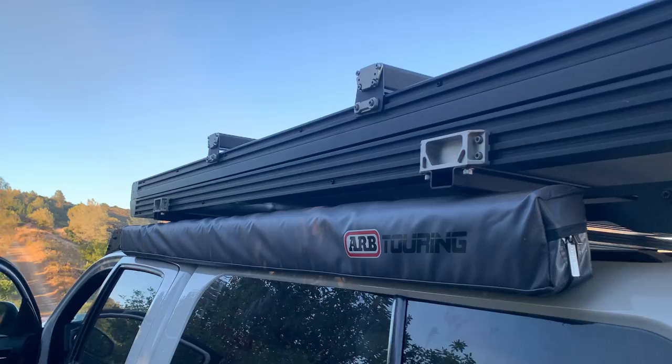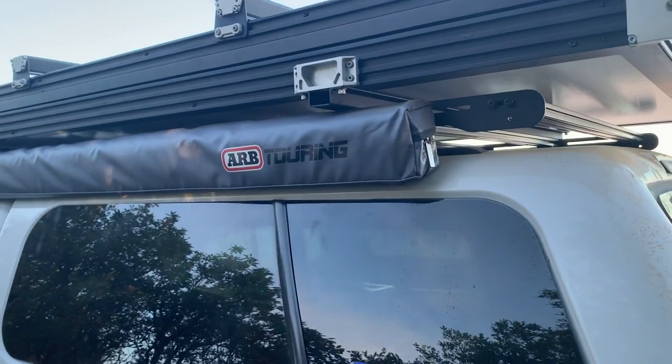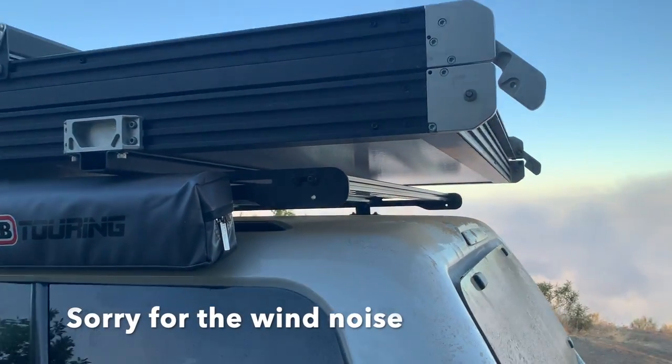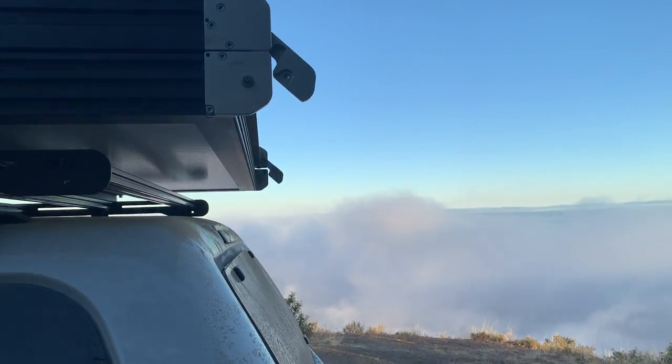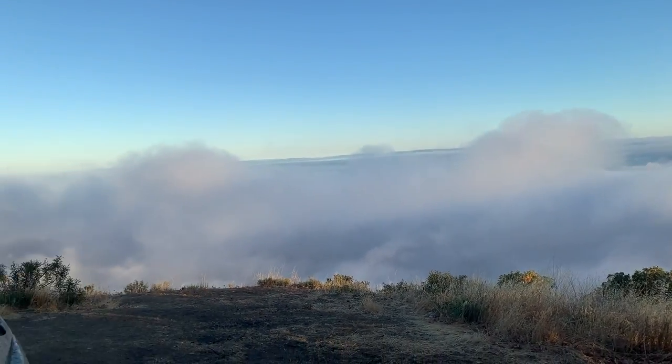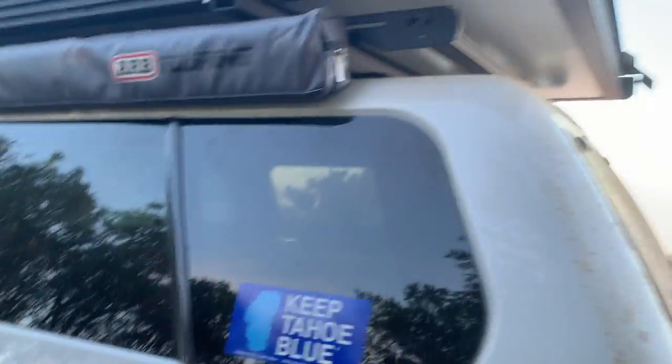Let's set up camp. So this is our first trip with the Go Fast Camper. We went with this one, loving it so far. We've so far slept 2 nights in it. This will be our third. Super comfortable, a little firm mattress, but it's pretty cozy up there and it's pretty spacious.